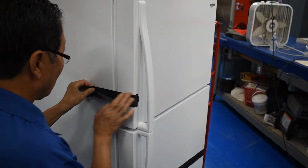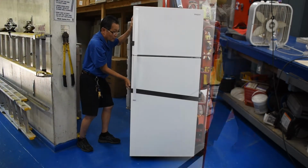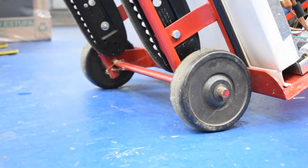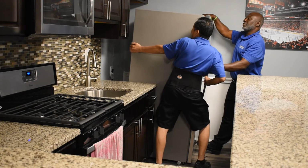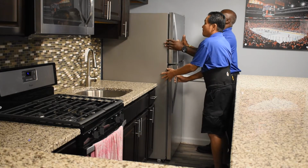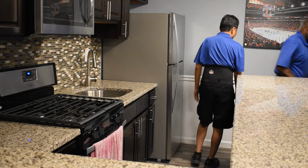For refrigerators, make sure the freezer door is secure so that it doesn't swing open. Have a good grip on the dolly handles. Place your foot at the base of the dolly and slowly lean back, tilting the appliance. Once you have reached your stopping point, get the unit as close as possible to the final destination. Slowly lower the unit down using a shimmy motion to make your final adjustments.